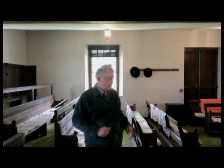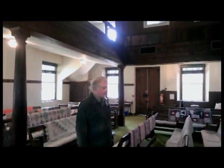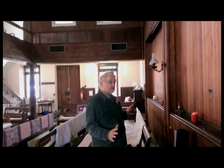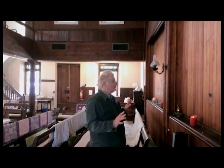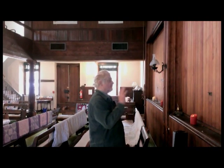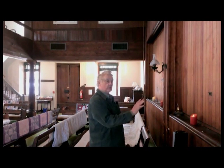But I need to point out certain things about the meeting house that give us information about the original building. So, the original building actually came out to here, 4 feet beyond this. And there's a smudge on the wall over there that I put there by accident one time, and that tells us where this wall was. So the original building came out to here and it faced Broad Street. So Broad Street was the front of the building.